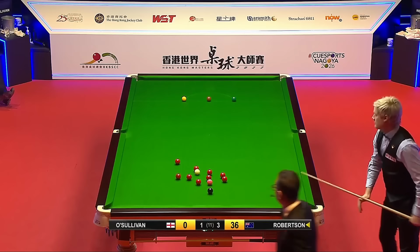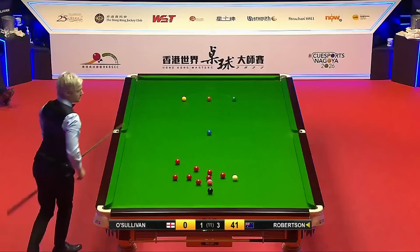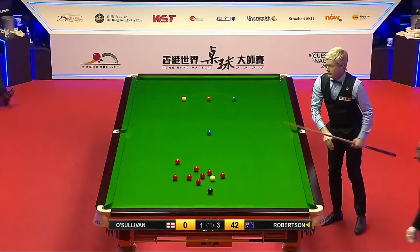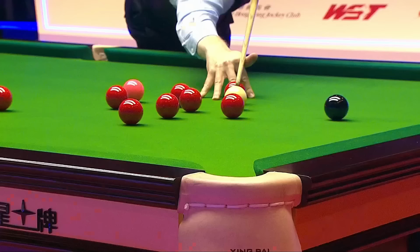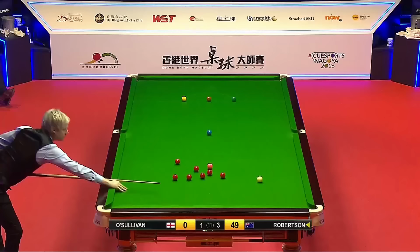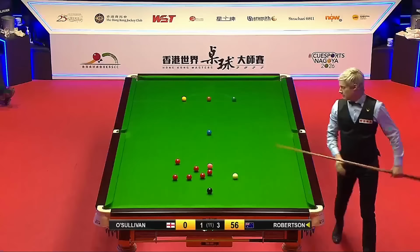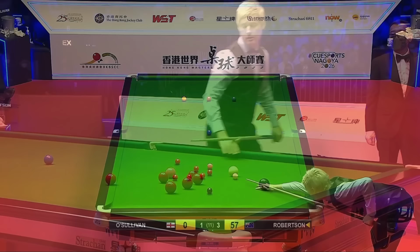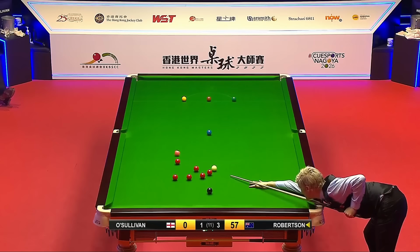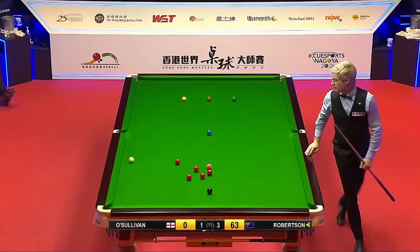35. 36. Your memory's made. 41. Centuries in each of the last two frames. 42. It's a straightforward table, 57 for him. He's got to be precise with this because he doesn't want to hold the spot at all. 57. Yeah, played it nicely. 64.